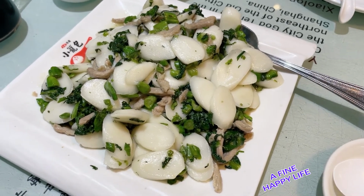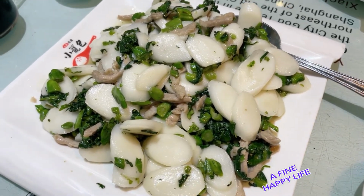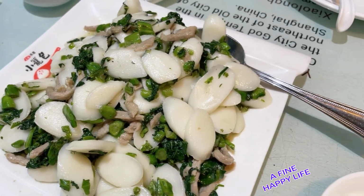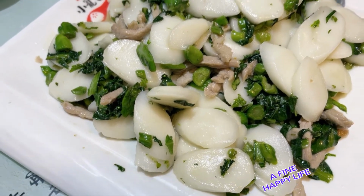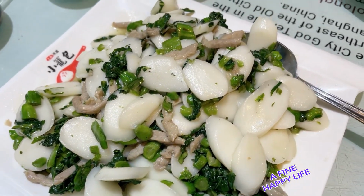That is the rice cake with shredded pork and preserved vegetables. I'm about to try the rice cake with shredded pork and preserved vegetables. Now the entire platter looks like this, but these dishes are meant to be shared amongst friends and family. And this is my portion.